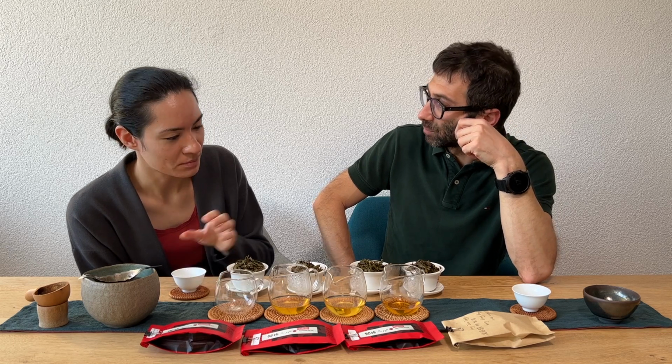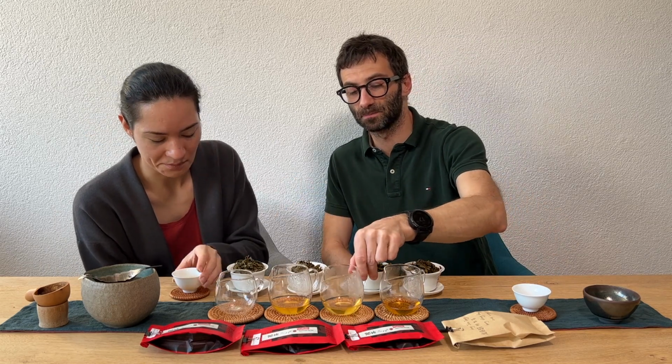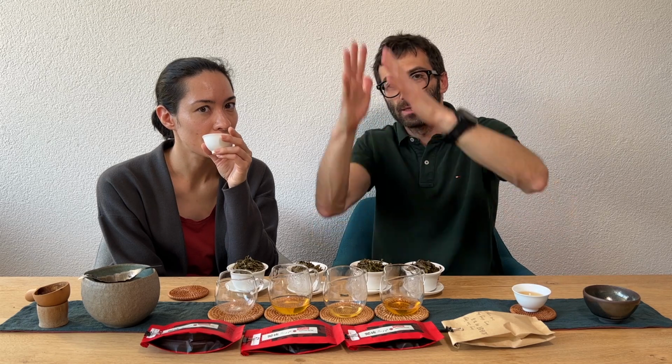I really have to find out more about it. Hopefully, I will be able to get that information. But I think you spotted it really well with the chrysanthemum flower. Not overwhelming in any way. It's very harmonious. It's not a taste that gets off on its own way. It's very well integrated, I think.